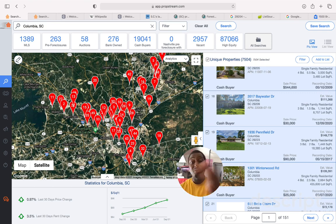Put me on the side screen, pull up Google Earth, and just start driving down streets. I don't care what city it's in. Just pick a city, drive down the street, add some properties. When you hit 25 properties, stop, skip trace it, call them. Boom. There you go. Then when those 25 are done being called, you put them on follow-up, and you do the next 25. And you do the next 50. And you do the next 100. And before you know it, you've got a VA who's doing all the hard stuff for you, and you're just collecting mailbox money, hopefully.